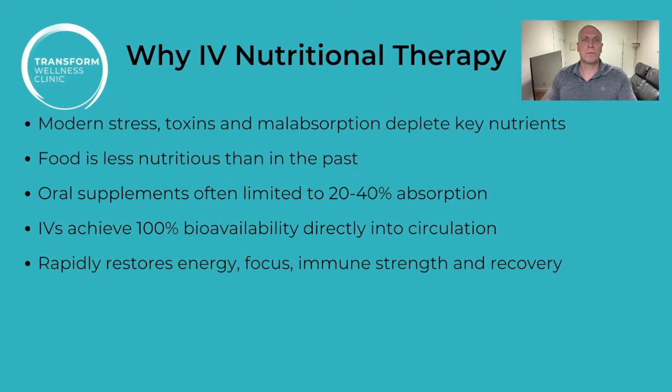So, why would someone want to do IV nutritional therapy? Well, there's a few reasons why. In our world of modern stressors, toxins, and a lot of gut issues leading to malabsorption, our key nutrients are depleted. And truthfully, our food is a lot less nutritious than it was in the past. So our food has less vitamins and minerals than it did 30, 40, 50 years ago.